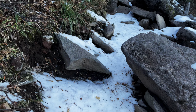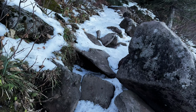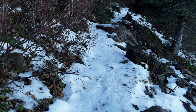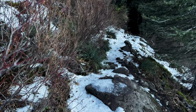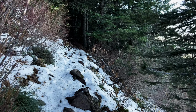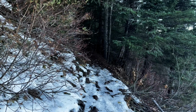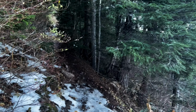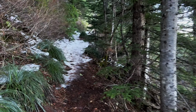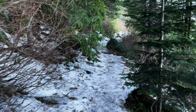As I continue to climb on my trail, we're currently ascending Tom, Dick, and Harry Mountain. We've made it through that exposed boulder section. Pretty expansive views of the mighty Mount Hood.